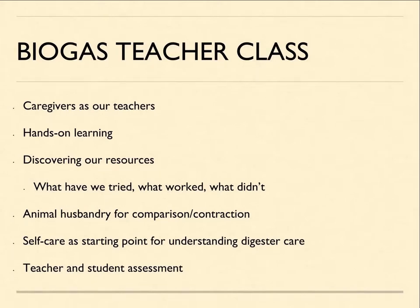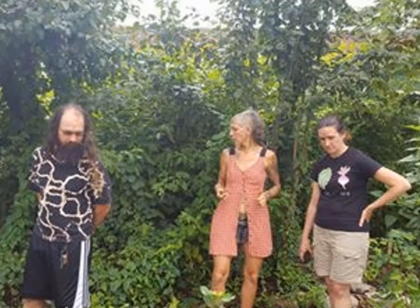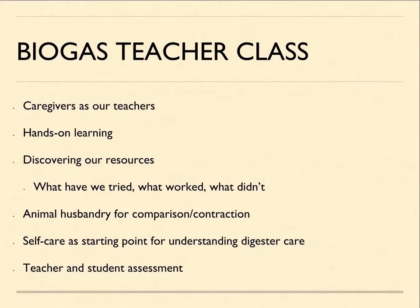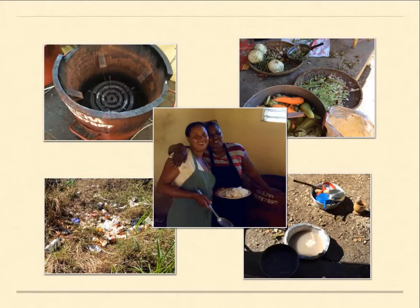What makes our biogas teacher program special is the first thing I do is always remind everybody about some of the forgotten arts, the arts that we take for granted, which is the art of caregiving, the art of farming, the art of medicine, what we need to do to take care of ourselves when we're sick. And all of these things put together, asking appropriate questions, helps people to reconnect not only to themselves, but to the resources in their communities that they need to make biogas and biogas applications appropriate and accessible.